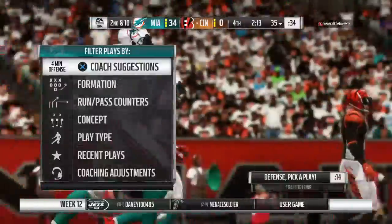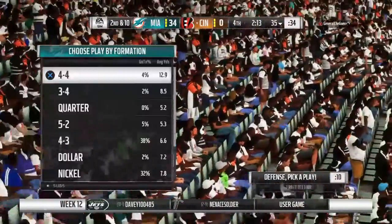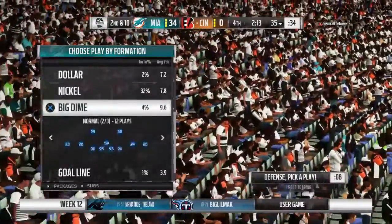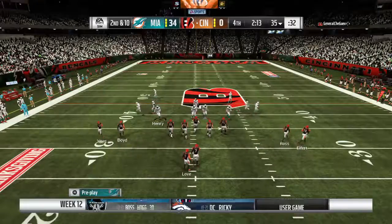This defense was definitely alert to the possibility of the deep ball, and they were more than ready for it. They've got the lead, 4th quarter. Maybe we can expect more passes like that downfield. Here's 2nd and 10 now from the 35.